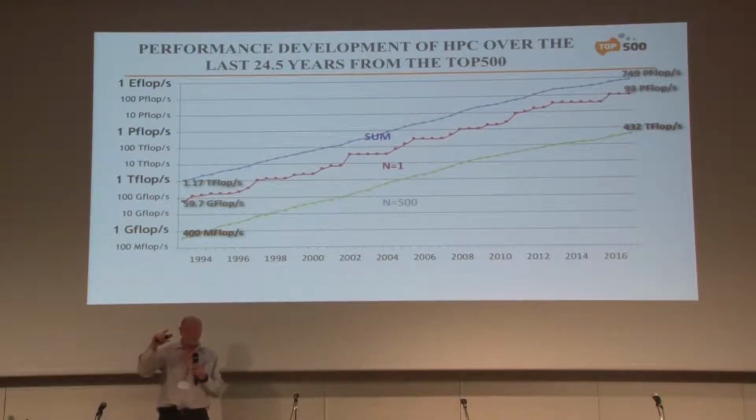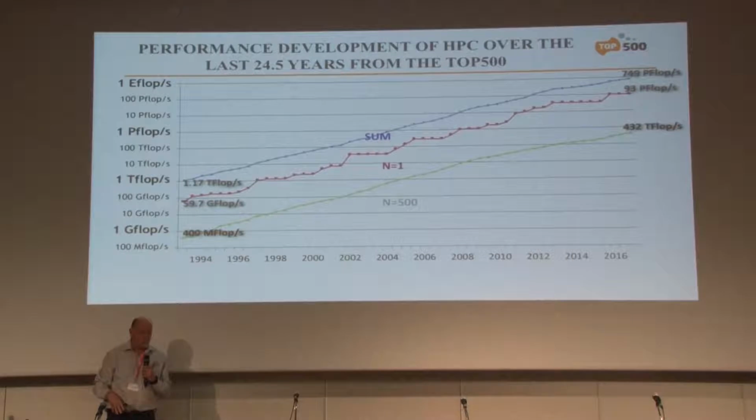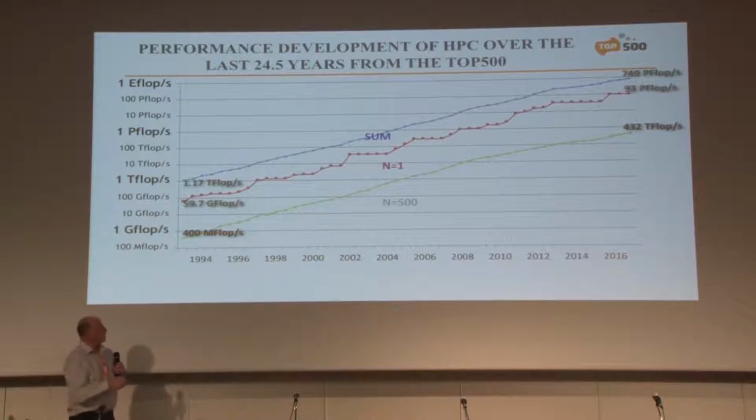So if we think about those 500 computers as being called supercomputers, if you have a computer and you want to be called a supercomputer, you have to be somewhere between that range. And the blue line represents the sum of the computers. That's an Excel sheet computation. That's the artificial number there. The other ones are actually running the benchmark, getting the results. So we can see where things have been.